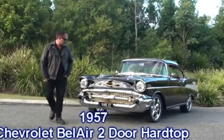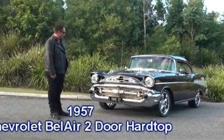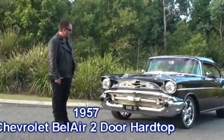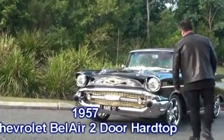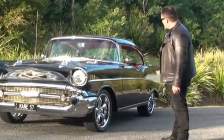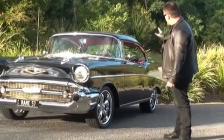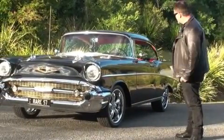Well guys, what we got here is a 1957 Chevy Bel Air. It's a two-door hardtop. It's probably one of the most iconic cars in the American legends of cars. I suppose what makes this really rare, and when I say rare, is it is a two-door. And while the majority of the Chevys made were actually four-door, the two-door was like the sports model. It's called the two-door sports coupe.